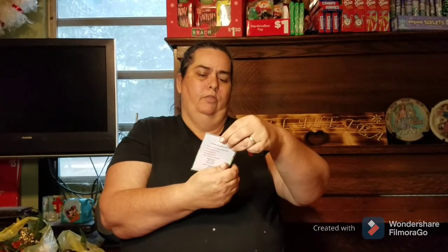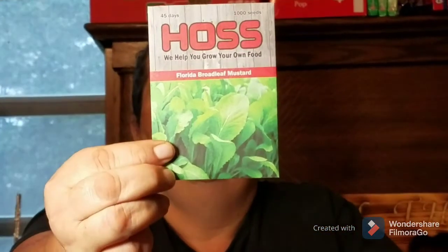Alright. Florida broadleaf mustard. Now, we will not plant these till fall. These are 45 days to germination. Now, I usually wouldn't buy those till later in the year, but because there's such a shortage on seeds, I wanted to make sure that I had not only stuff for my spring garden and summer garden, but also for something coming up for fall. Now, these are the white icicle radishes. These are 30 days to maturity, and we're going to try these out.